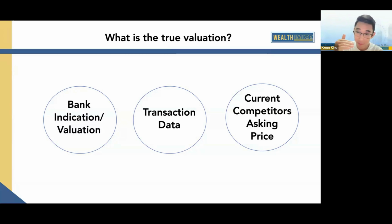Then if you are a serious seller and you base your price on your neighbor's asking price, it will be very hard for you to sell. All the buyers who come to your house will just come and see the show flat only. At the end of the day, they will still go and buy other people's houses because the pricing is not right.